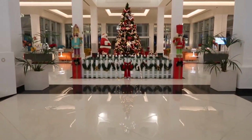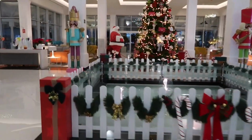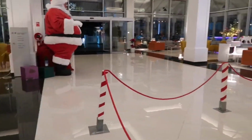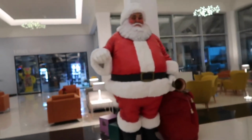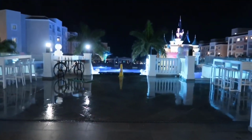They've got the tree there and toy soldiers. And they've got Santa up there. We've got a little post box for Santa, and Santa Claus up there. They do have Christmas lights up there, but they're off, so I don't know why they're off. And there's a castle.